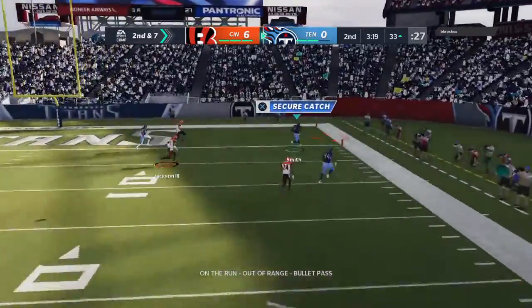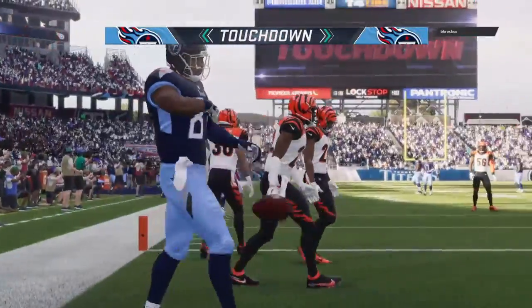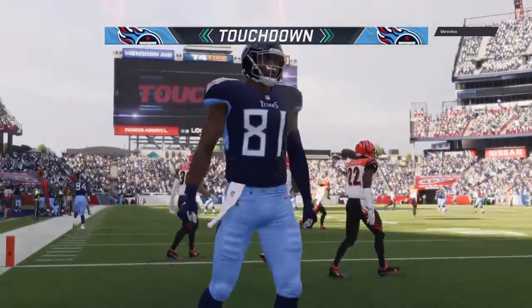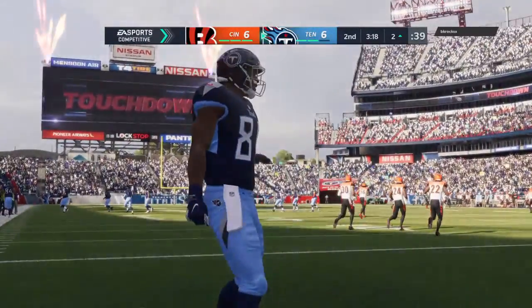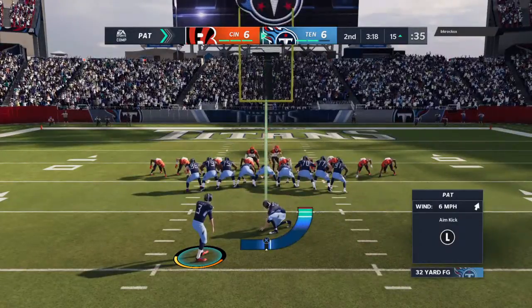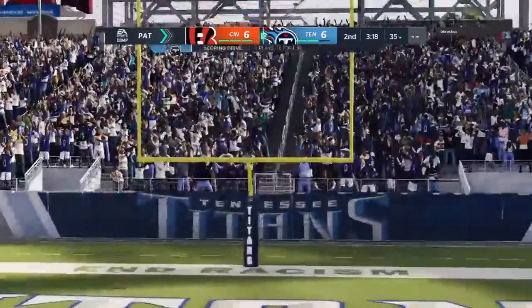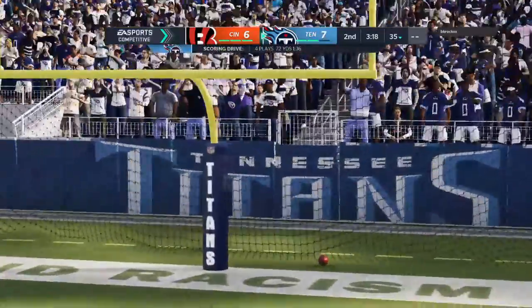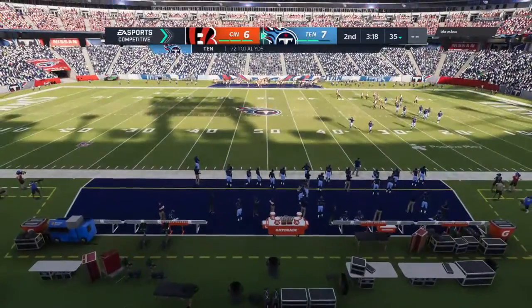Looking here for Smith downfield. Got a man, and it's taken in for a Titans touchdown. Jonnu Smith, 33 yards. And the Titans are just an extra point away from moving out in front. He's got it, and they take the lead at 7-6. Makes the score Titans 7, Bengals 6.